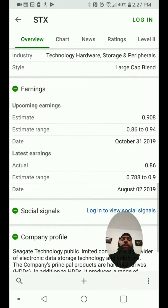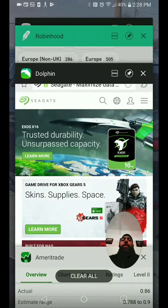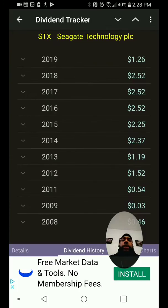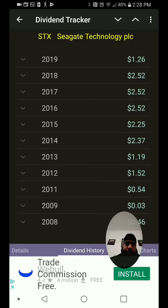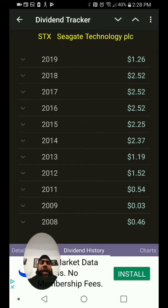All right, so let's go ahead now and take a look at the actual dividend history for this particular company. We're going to hop over to our dividend tracker here, and we already have Seagate Technology pulled up. We have information going all the way back to 2008, where 46 cents was paid for that year in dividends.